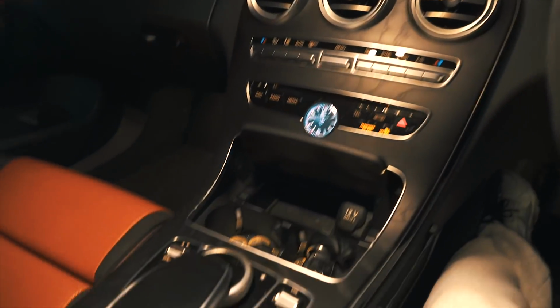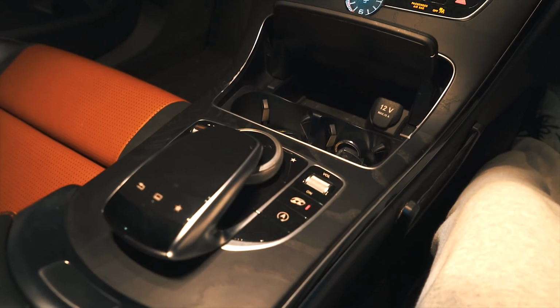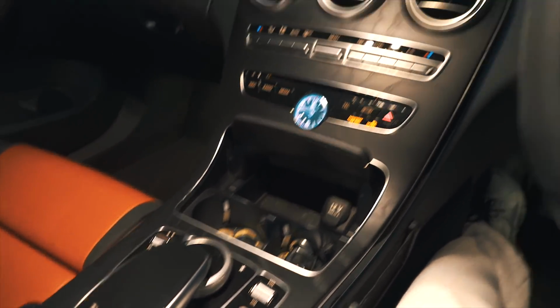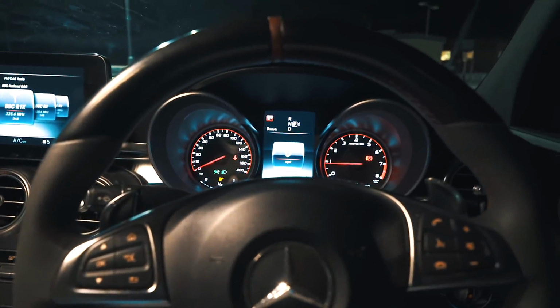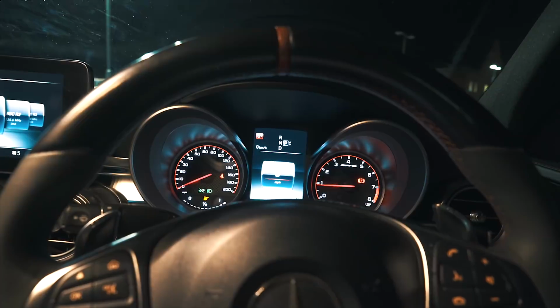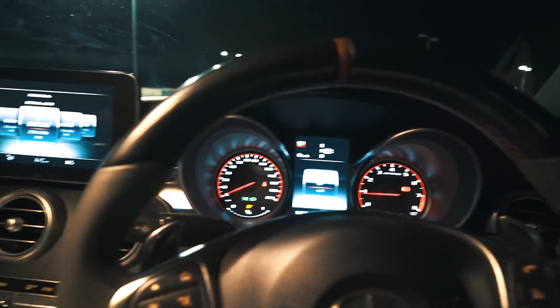Also, this car does come with a limited slip differential, slightly different to the one on the standard AMG C63. Apparently the one on the lesser spec AMG is a mechanical LSD. This one is electronic, which makes this car a little more controllable when pushing hard.